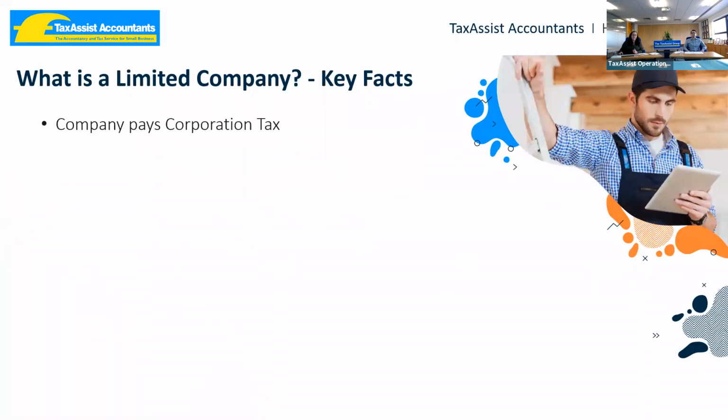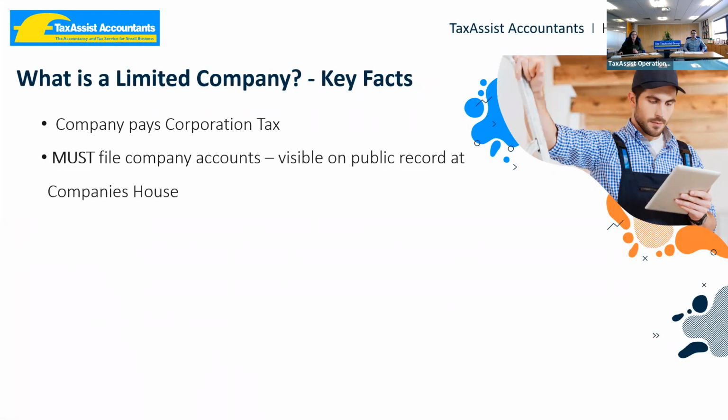The company will actually pay corporation tax. That's a specific tax for limited companies. That rate of corporation tax is currently 19%. You must file company accounts. This is quite a big difference with limited companies compared to unincorporated entities, so sole traders, etc. The accounts that you file, for one, you have to file them, but also they're on public record. So other businesses and individuals can log on to Companies House and search for your limited company and they would see the accounts that you've filed. So just be aware of that.